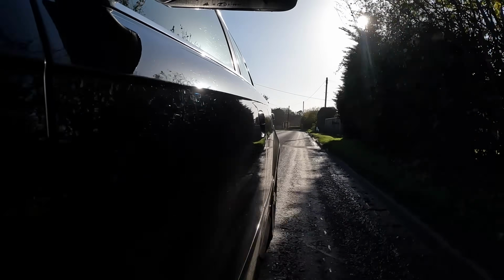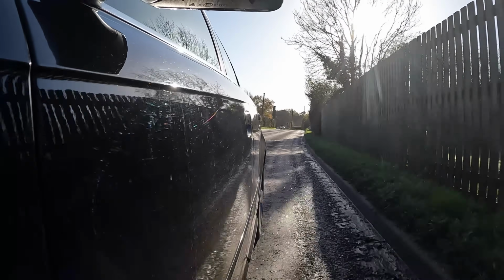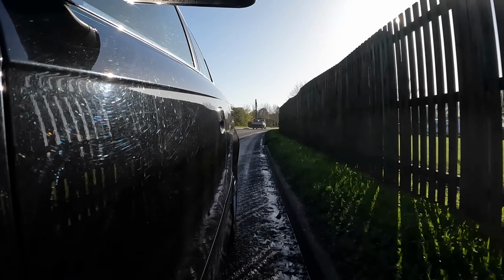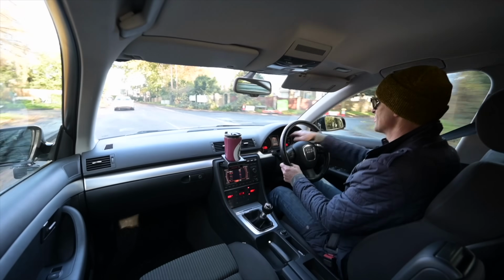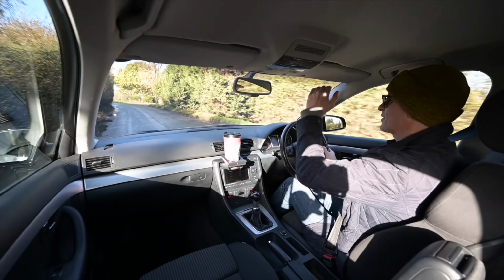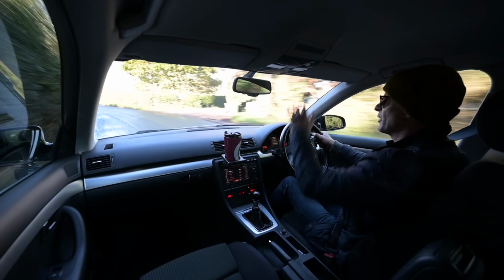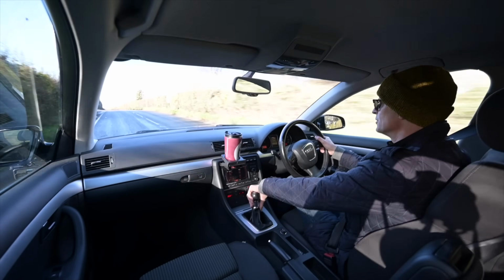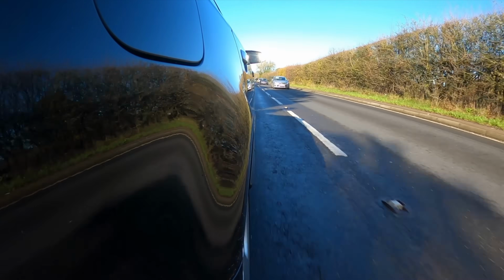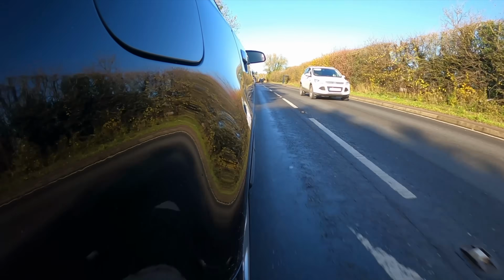It does have some quite fancy advanced features for the time. For example, the nav repeats in the LCD display in the instrument binnacle. I've not got a destination programmed right now, but it's telling me I'm going north and what road I'm on. The A-pillars are pretty chunky and it does have that slightly low feeling of the ceiling around the front of the screen, which some saloons do seem to have. However, it does feel pretty open and airy, and visibility is pretty good too.